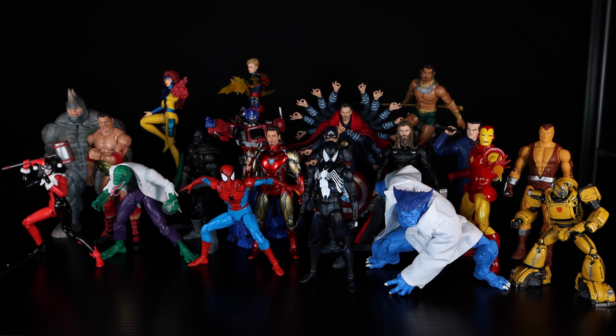What an amazing year this was for action figures, man. 2022 was just full of bangers, man. It was just like one after another, after another, after another. And my wallet definitely did suffer a little bit because of that. There were a lot of figures that I did not pick up this year that I really wanted to. Again, just due to budgets and not me being rich. Unfortunately, I wasn't able to pick up everything.